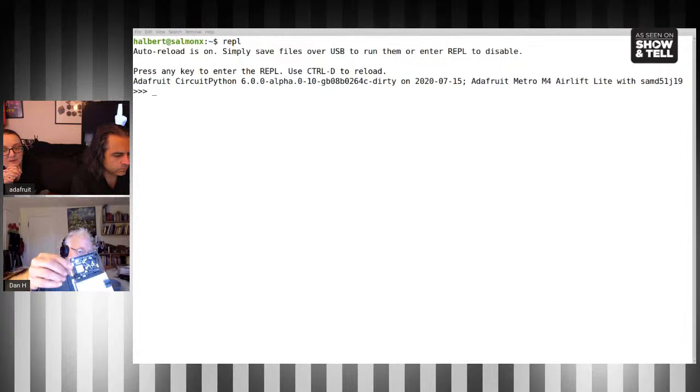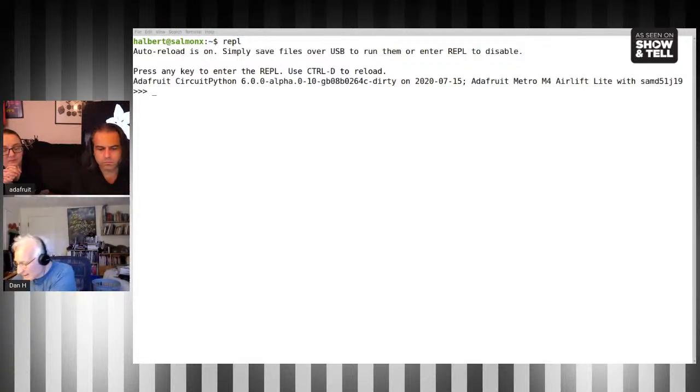Here we've got a Metro Airlift board, which has an ESP32 on it, which you usually say talks Wi-Fi. That doesn't do Bluetooth, but in fact, it does do Bluetooth. They can't really do them at the same time, but you can change its mode so that it uses Bluetooth Low Energy as well. So I'm implementing BLEIO again, and you'll be able to talk to this Airlift ESP32 or any ESP32 and have it do BLEIO.